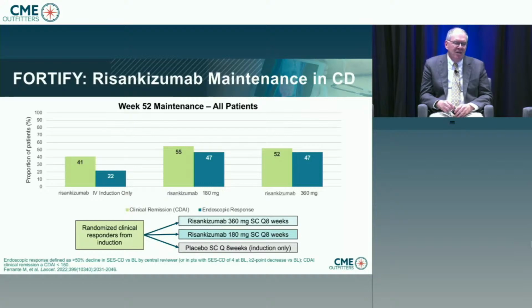This slide's a little confusing, so compare the green bars first. That's the clinical remission, and you can see that for the IV induction only, which is really like the placebo arm, 41% versus 55% and 52% in the risankizumab. And you could say, well, that delta's not big, but I think most of us believe that since all these patients receive drug in induction, and this is a drug with a long half-life and a prolonged pharmacodynamic response, that induction dose probably blunted some of the differences between the placebo patients and the patients on the two different maintenance doses of risankizumab.